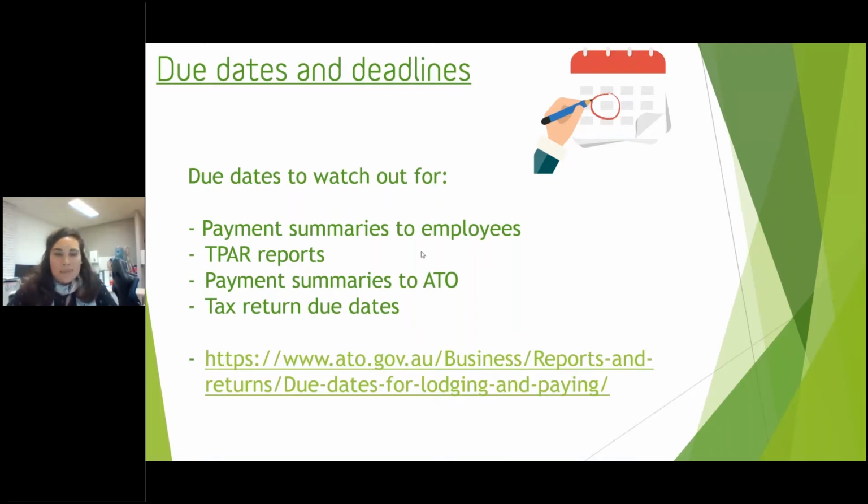Payment summary. So I know that some people here are employers, and sometimes some of you are employers for the first time, which is really exciting. But this becomes a little bit of a stressful time for our bookkeeper, Gina, because we've got hundreds of clients that we assist, and a lot of those clients have payroll. So throughout that time, and she's already started now, she's reconciling the wages and the superannuation, making sure everything's in order, and concentrating on getting those payment summaries out.